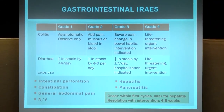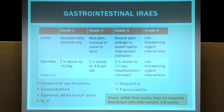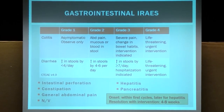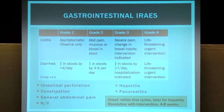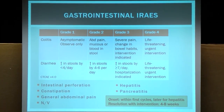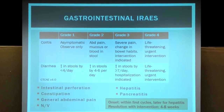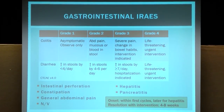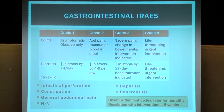So looking at gastrointestinal adverse events, those tend to be the most common with immunotherapy, and they can also become very severe very quickly. It's important to realize that any patient on one of these immunotherapies who has abdominal pain, you have to stop immediately and ask, what is the cause of this abdominal pain? Because especially with ipilimumab, it has a high incidence of colitis and intestinal perforation, and it can become very severe very quickly. If they do determine that it is colitis, you have to get treatment right away.